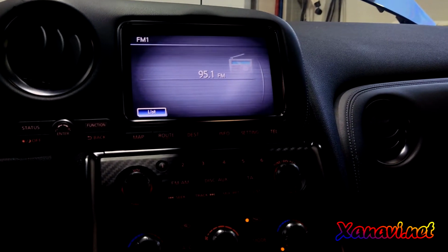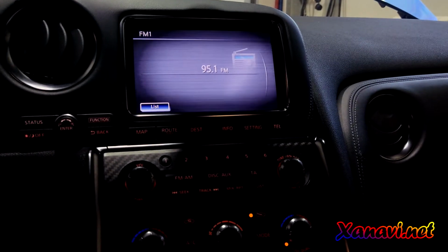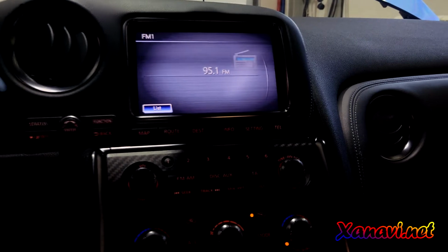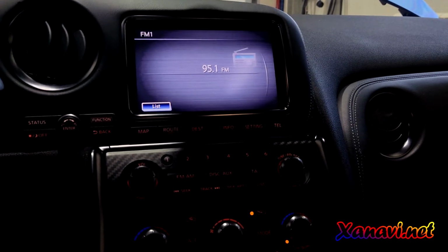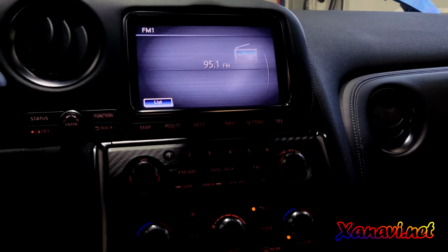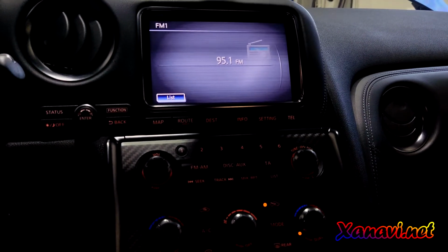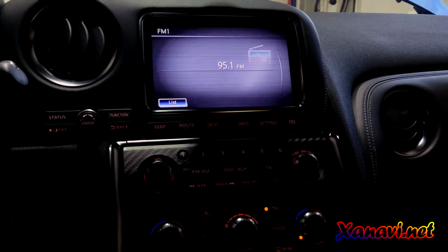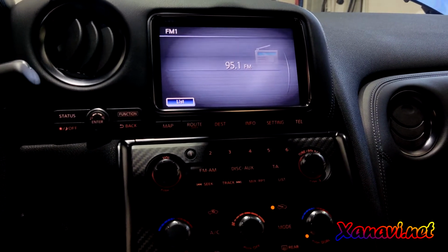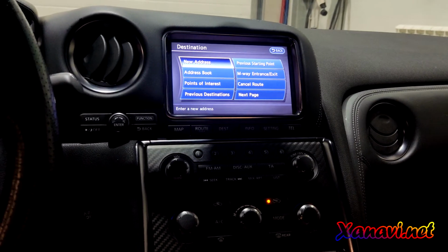So today we will convert this system to the European version. So the system will be the same as in European cars, with navi maps, full radio range, and so on. And we'll connect the rear camera. So let's see the final result. Well, the work is done.